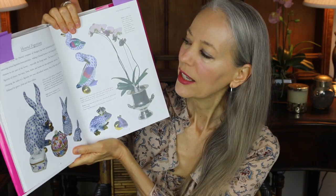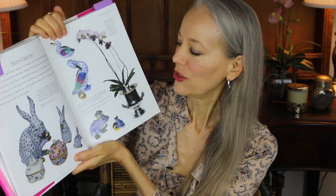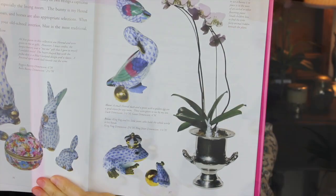It's just packed with so much information. Here's the other thing. It's not stiff, it's warm and it's friendly. So let me show you some. I love Herrand porcelain. They're figurines, and so does she. So she talks about how to use Herrand in your home, and she also gives some beautiful photographs of some pieces.